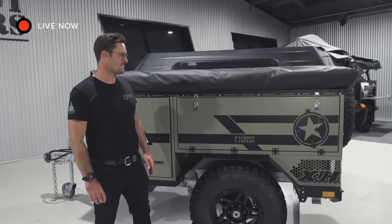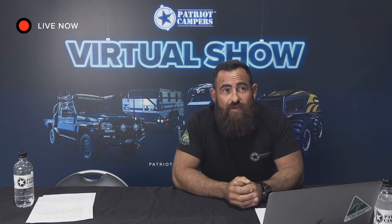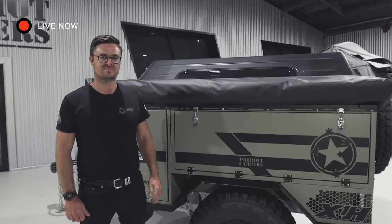Now, for me still, look, we have 4 colours that we offer in the colour range now, and you get your choice of colours when it comes to picking your X1. You can have the Patriot green, the white, the blue, or the graphite. For me, still the green is the standout colour, and I'll tell you how that colour all came about.